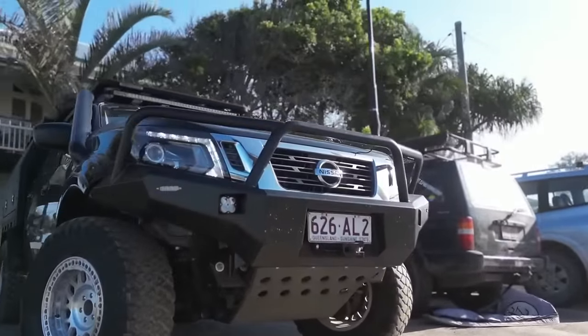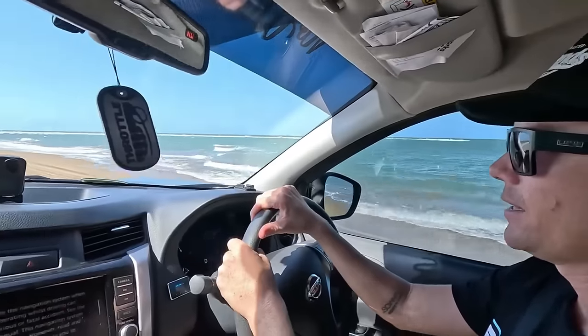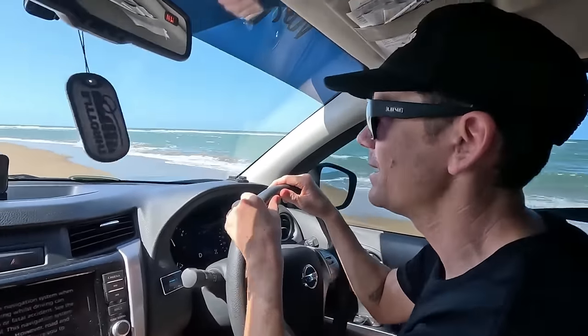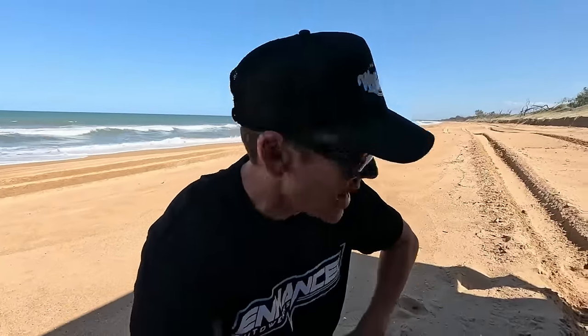And right after we're done. He lives here, right near the caravan park. So he's taking us to his spot, a little floaty spot. It's gonna be good. He called it the pub version of Eli Creek. You float down into the ocean. Local knowledge. Let's go.